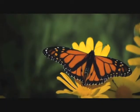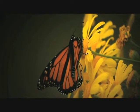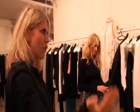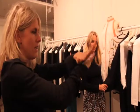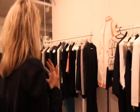So looking at the structure of the butterfly's wing, there's a lot of curvature going on and overlapping, and also graphic. There was a lot of black markings. So then, looking at curves, we started to look at how to translate that into a garment's construction.